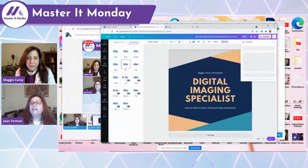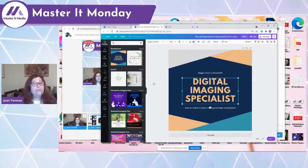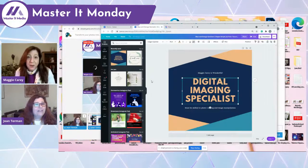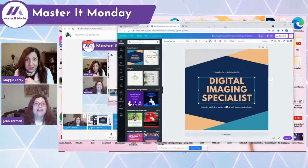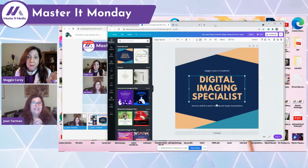And then when you download it, you can download it as a video. So you do have the opportunity to create videos from your stills in Canva. Someday we'll have to have a whole Canva conversation because there's a lot of stuff you can do in Canva. Actually, there are videos on our YouTube channel, youtube.com/MasterItMedia. I just did two Master It Mondays on it. So check it out.